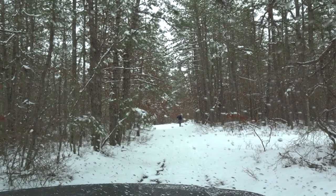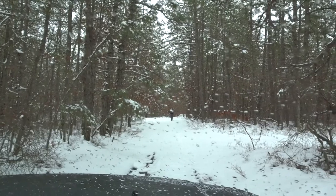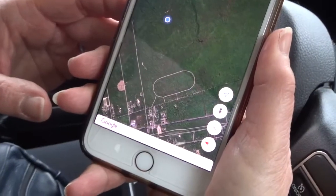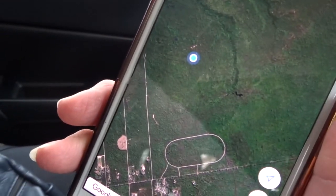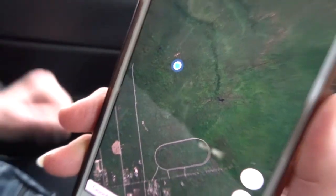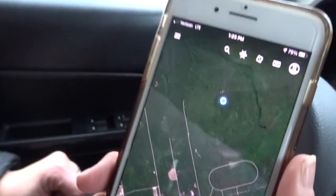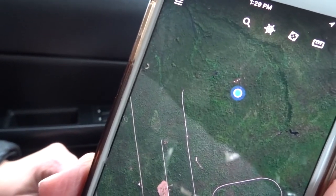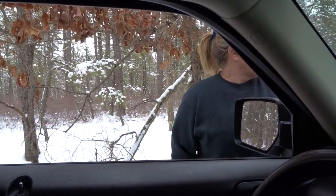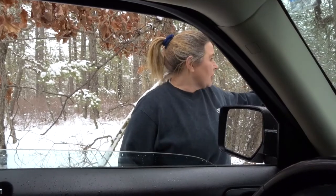I think she's saying to come. I don't know what she's saying. Here's Google Earth, and there we are. And there's the racetrack over there. Here we are, and that's the racetrack, and that's the road, and we're over here somewhere. And look where we are, in the middle of nowhere. In the snow. We have to turn around, because those really aren't roads anymore. Oh no, my gosh. We're lost. Yeah, I know we are.